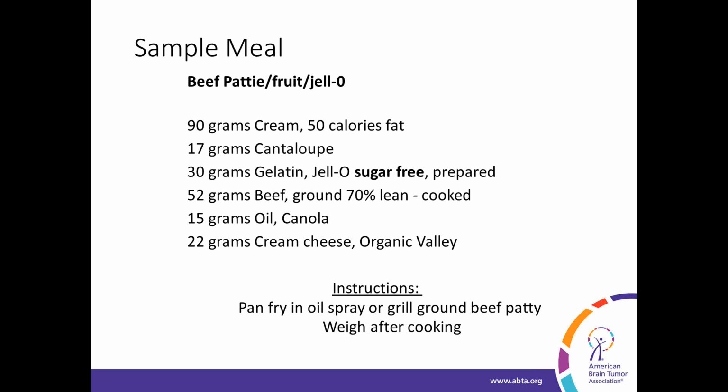Here would be another sample meal, just a little different. So you can see that there's not a whole lot of preparation with this meal. It's a beef patty with fruit and sugar-free Jell-O. So it has about 90 grams of cream, and this cream has 50 calories from fat, 17 grams of cantaloupe, 30 grams of the sugar-free Jell-O prepared, 52 grams of beef.